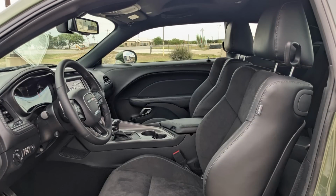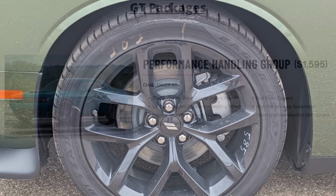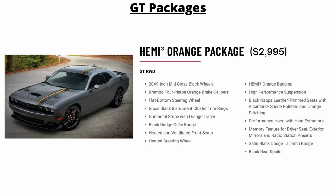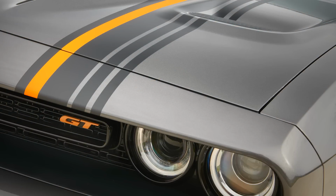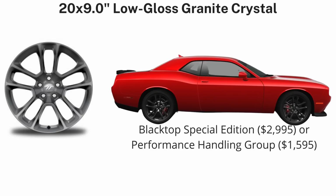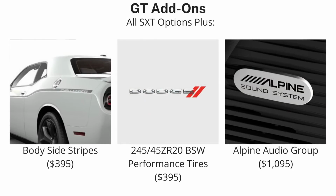All of them are the same as the SXT, except for the $1,595 Performance Handling Group and the $3,000 Hemi Orange. The former will add wider wheels, better suspension, red Brembo calipers and rotors, and a leather flat-bottom steering wheel. The Hemi Orange has a different set of 20 by 9-inch wheels, black stripes with orange tracer, orange Brembos, Nappa Alcantara seats, orange stitching, and more. The GT gets 5 wheel choices, so there's 20 by 8-inch satin carbon, black noise, and machined wheels, and 20 by 9-inch low gloss granite crystal or mid-gloss black. Additional features will include a Challenger body side stripe, 245/45 R20 BSW performance tires, and a $1,095 Alpine audio group.